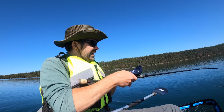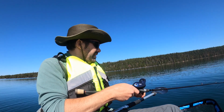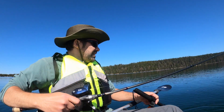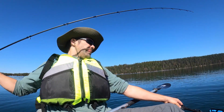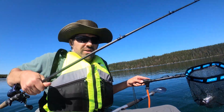Oh, fish on. All right, let's nail this guy. Come on. Come on, let's land this one for once. Oh, that's a nice fish too. That's a nice fish. Come on. All right, into the net. There we go.